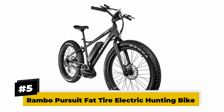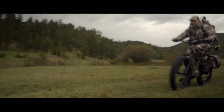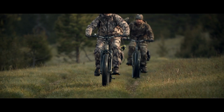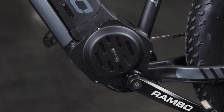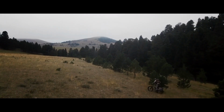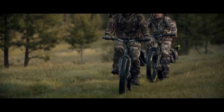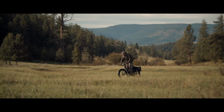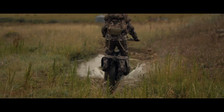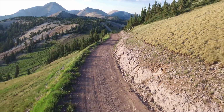Number 5. Rambo Pursuit Fat Tire Electric Hunting Bike. This Rambo Pursuit electric bike boasts a high-performing electric hunting bike built to withstand the toughest terrain and harshest outdoor conditions. It houses a whopping 750-watt mid-drive motor that gives you a powerful boost in traversing challenging terrain. It also features puncture-resistant Kenda tires, so you won't have to worry about getting a flat tire upon going over sharp-edged rocks. In terms of speed and range, there's nothing to worry about as this bike has a top speed of 19 miles per hour and can travel up to 35 miles on one full charge.